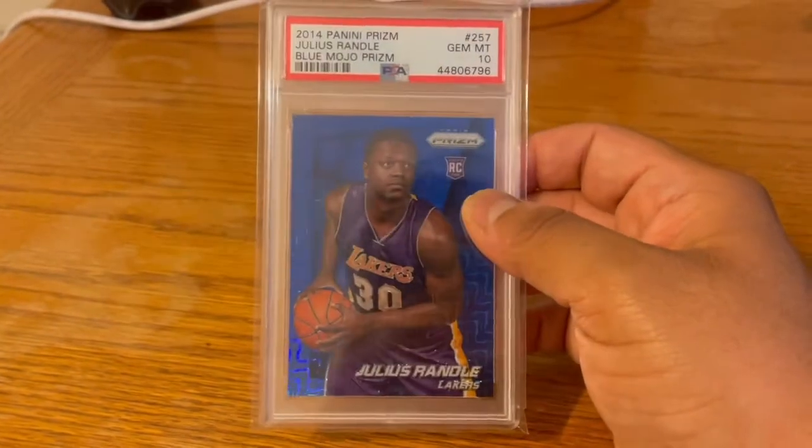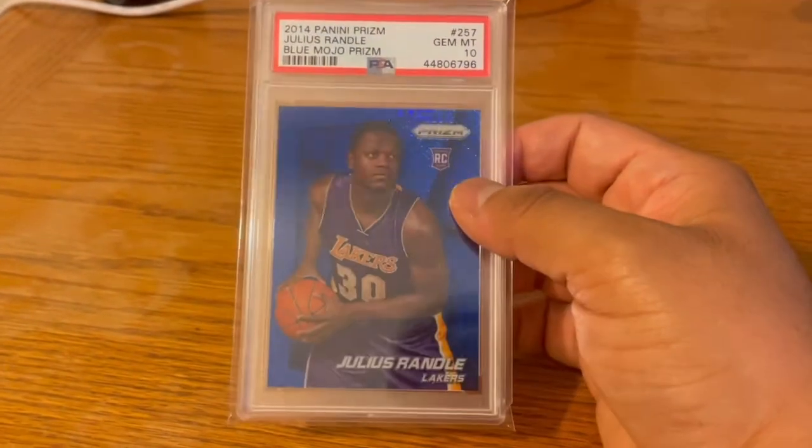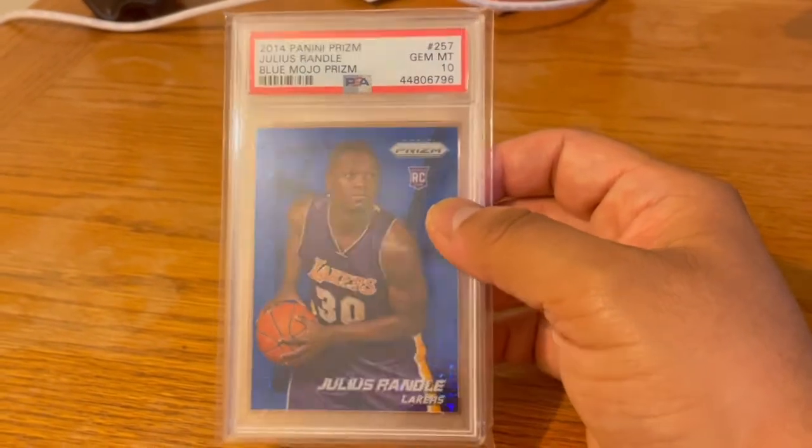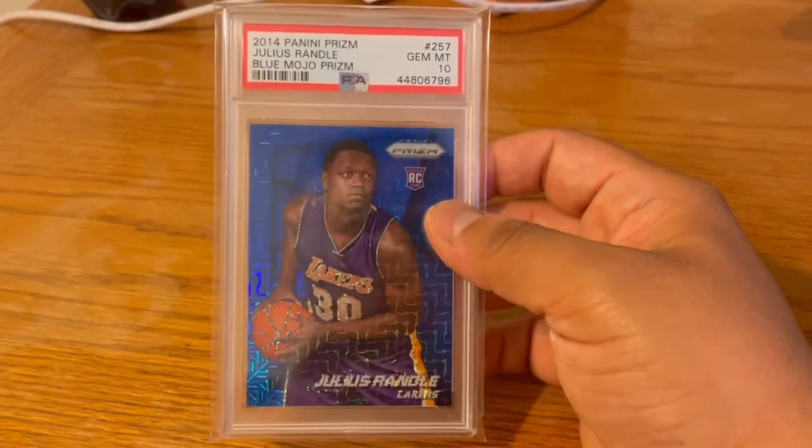So I wouldn't say that you've missed the boat if you're trying to buy some Julius Randles, but definitely there just aren't that many to begin with. So if you do see one and you see a deal, I think it's definitely a good buy.